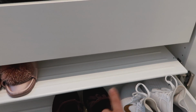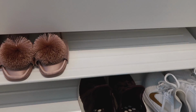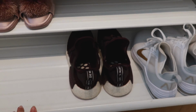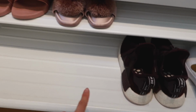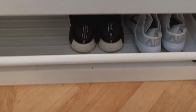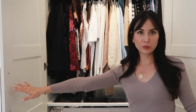Obviously it is empty right now because some of my slides are in the hallway, but this is really convenient. In the morning, I just slide this out and I can take my slippers, flip-flops and things like that. Then here I have some running shoes, gym shoes. Over here I had my golf shoes, but they are being cleaned. I don't know how much light you have, but I hope you can see everything.